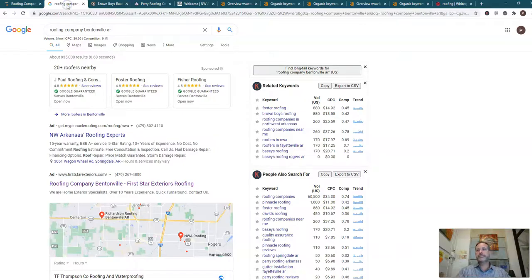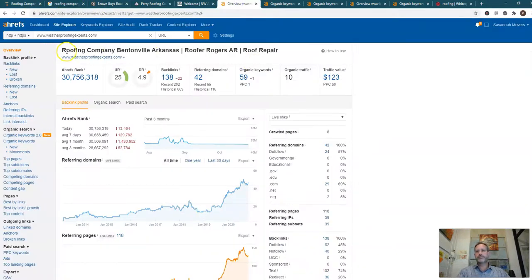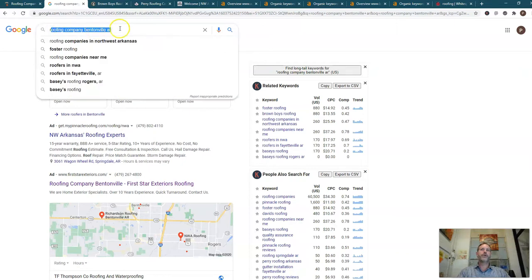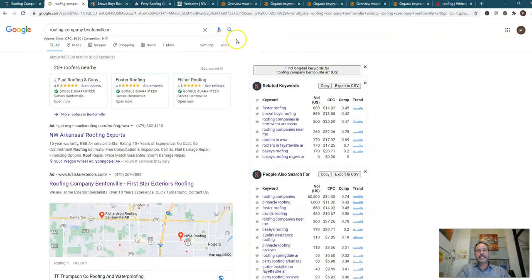So just for instance, if I look over here, your main tag at the top of your page says Roofing Company, Bentonville, Arkansas, Roofer, Rogers, Arkansas. This is what this piece is coming up here. And when I look at the search for that, Roofing Company, Bentonville, Arkansas, it's not searched. I mean, it's less than 10 times a month. There's just no volume for that search term. So I don't know why whoever created your website is trying to target that specific term, because there's just no volume there for that term being searched. I mean, it's occasional, but it's just not high volume.